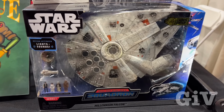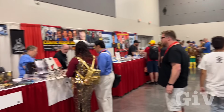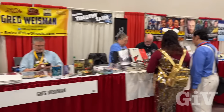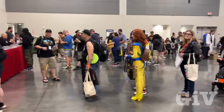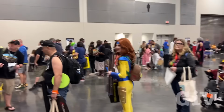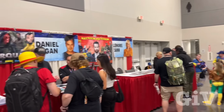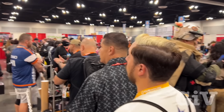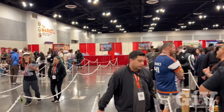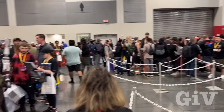The Millennium Falcon. This is the guest area. Seems like it's pretty busy. Those are all the voice actors, comic book writers. Unfortunately, I don't know any of them. All those big lines are for autographs.